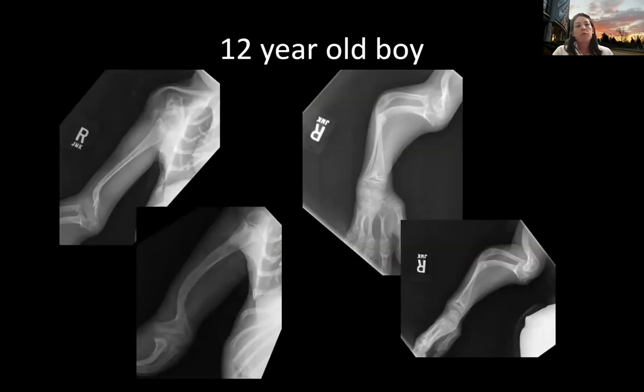This is a 12-year-old boy. Again, this young man has more severe OI than the prior patient and was older at the time of this initial realignment and rodding, but the progressive deformity and fractures were interfering with his ability to use his right upper extremity in a functional way.